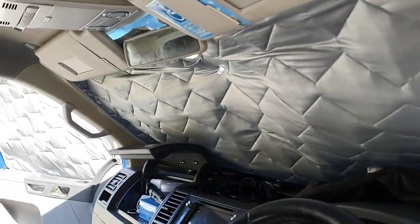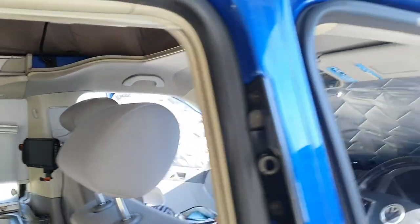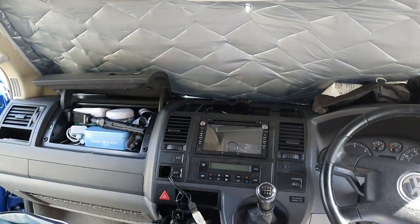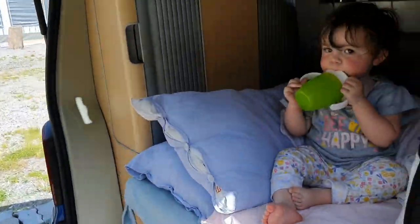These padded window blinds do an awesome job. So it was kept cool. We have bought the thermal roof screen for the top, which we're really going to look forward to using. Because when the sun was on the fabric directly, it was getting a little bit warm up there, but a lot cooler noticeably in the cab area. Poppy has been asleep in the back and is just chilling now, aren't you?